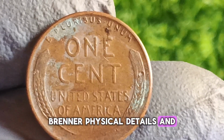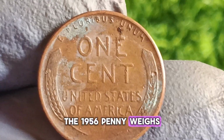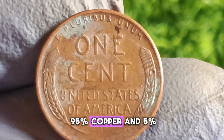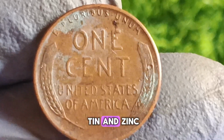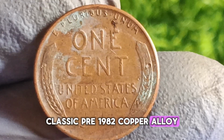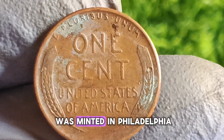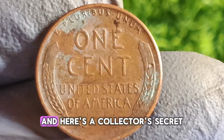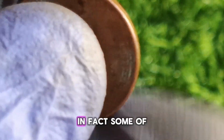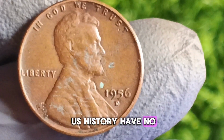Physical details and no mint mark significance. The 1956 penny weighs 3.11 grams and is composed of 95% copper and 5% tin and zinc, a classic pre-1982 copper alloy. Now what does no mint mark mean? It simply means it was minted in Philadelphia. And here's a collector's secret. No mint mark doesn't mean common. In fact, some of the rarest coins in U.S. history have no mint mark.